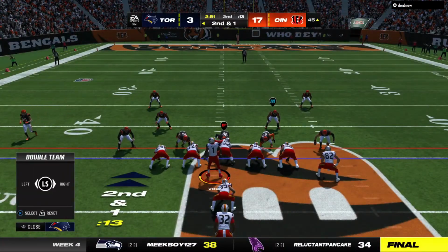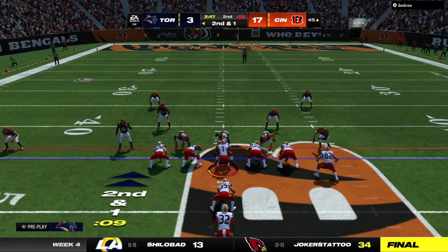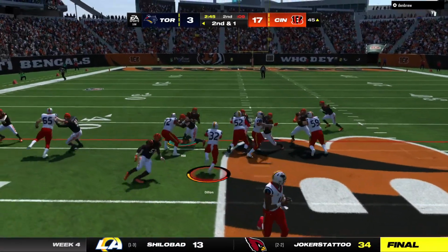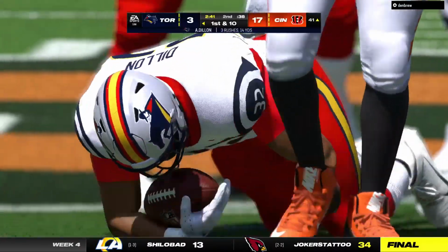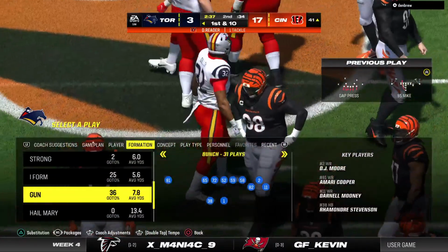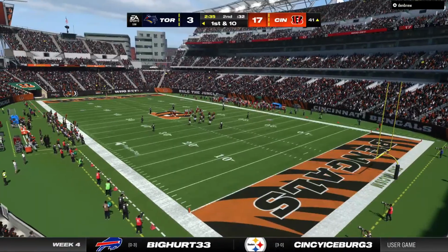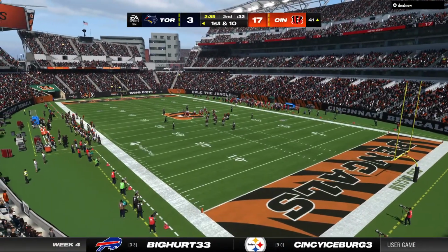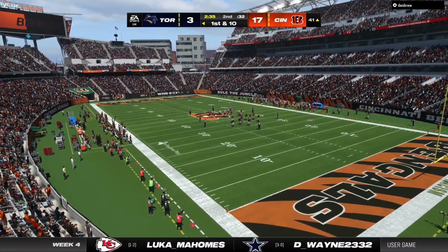Ball spotted at the 45. Here's 2nd and a yard. Dillon up the middle. And he'll go down shy of the 40 at the 41. 4 yards the pickup, first down. 2nd and 1 is often an invitation to take the big shot downfield. I bet the offensive lineman said, are you kidding? We just get on our backs and let's go get the first down. They love being physical.